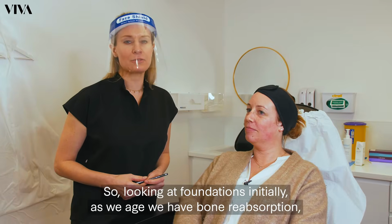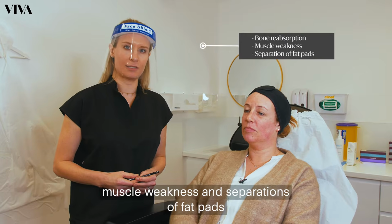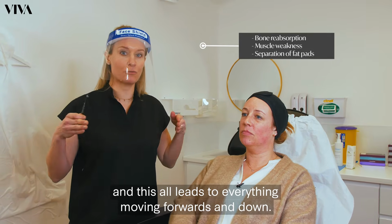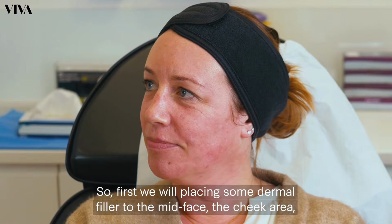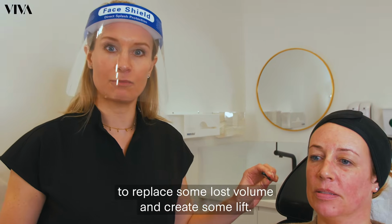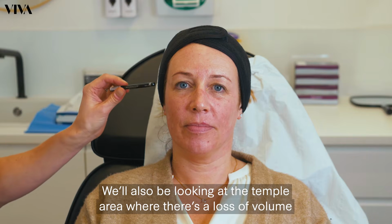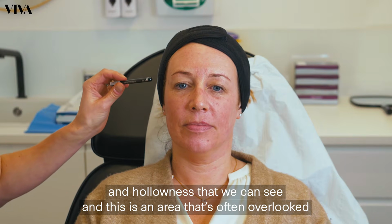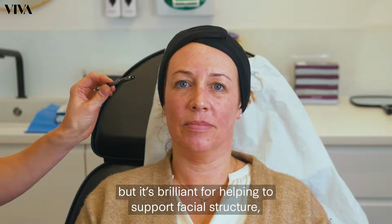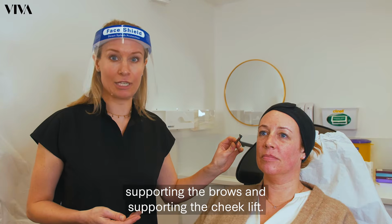So looking at foundations initially, as we age, we have bone reabsorption, muscle weakness and separations of fat pads. And this all leads to everything moving forwards and down. So first we will be placing some dermal filler to the mid-face, the cheek area, to replace some lost volume and create some lift. We'll also be looking at the temple area where there's loss of volume and hollowness that we can see. This is an area that's often overlooked, but it's brilliant for helping to support facial structure, supporting the brows and supporting the cheek lift.